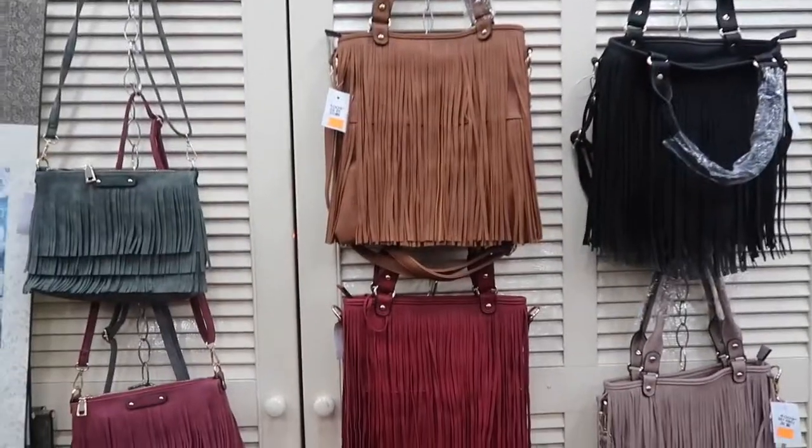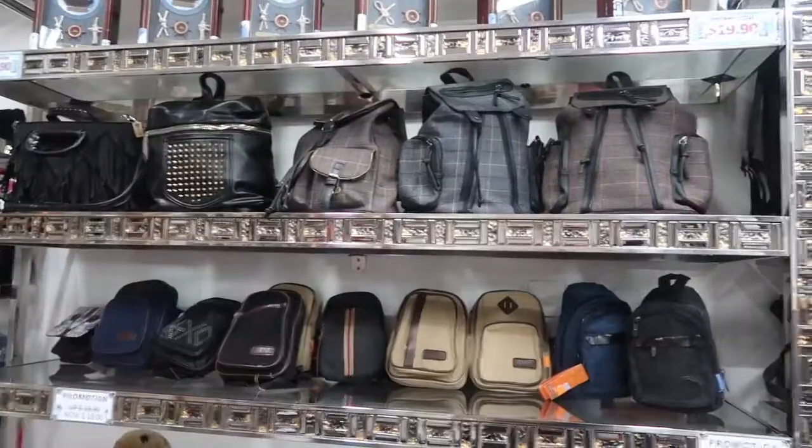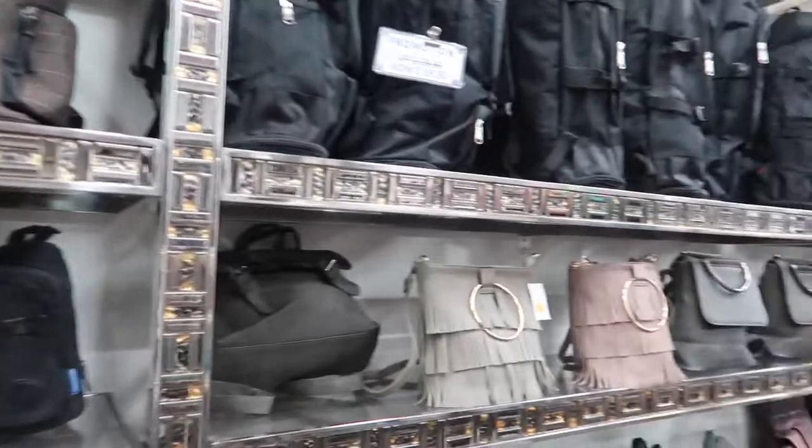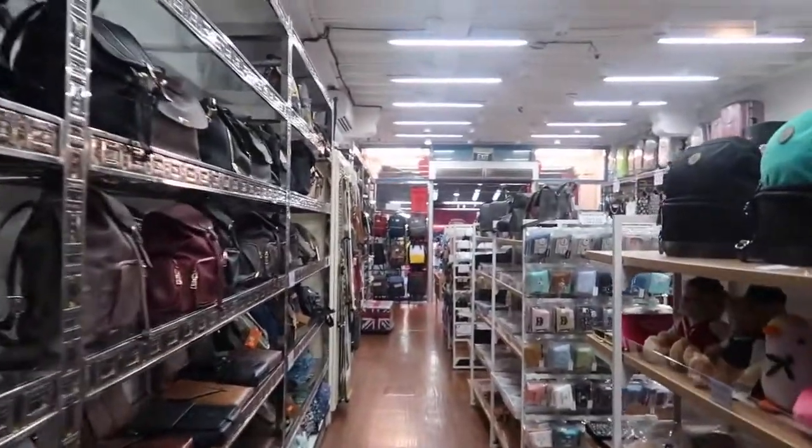We're now in Chinatown in this really cool shop. They've got some really cool handbags. We've just spent far too long in this shop, but they have some really cool bags and sunglasses and jewellery and just loads of things. And we're buying quite a bit.